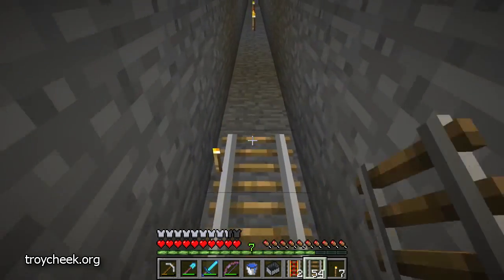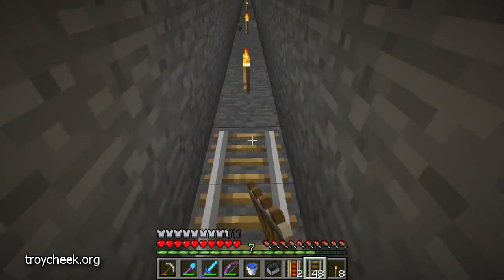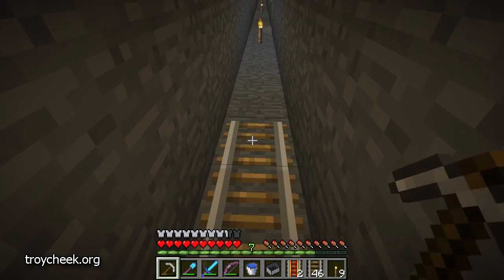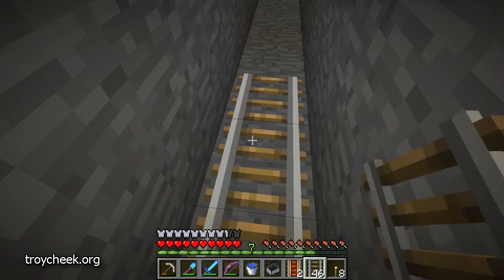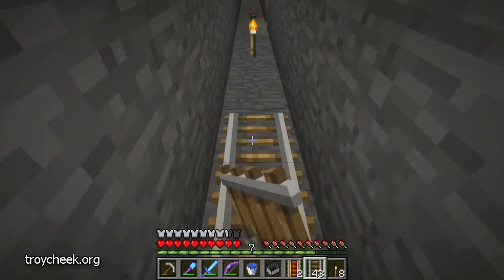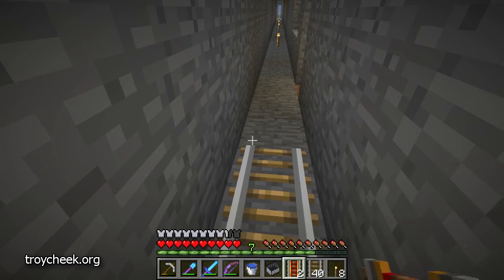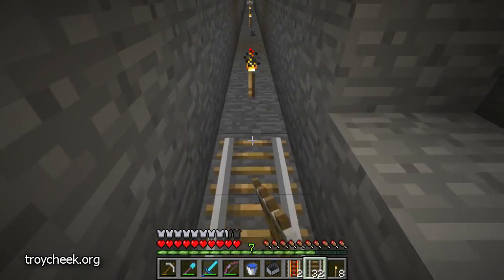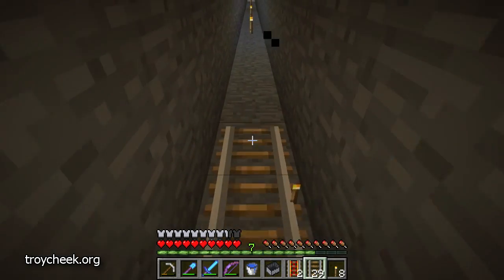I think I was gonna put a bunch of these down, and then I'm going to ride the rail and see where I start slowing down, and then decide where I'm going to put my powered rails. And it looks like I'm going to need several more powered rails. And once I widen this and fill it in nicely, I'm going to have to come back and move all these torches yet again. I know that.